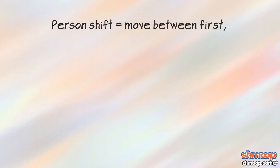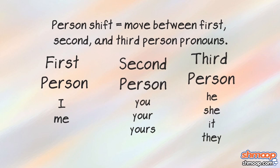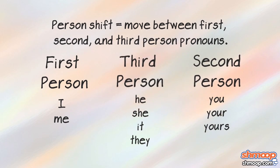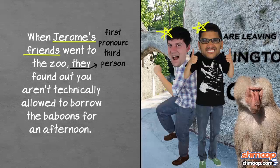A person shift is a move between first, second, and third person pronouns. The most common is the shift from third person, he, she, it, they, to second person, you, your, yours. For example, when Jerome's friends went to the zoo, they found out you aren't technically allowed to borrow the baboons for an afternoon. The first pronoun is the third person, Jerome's friends, they.